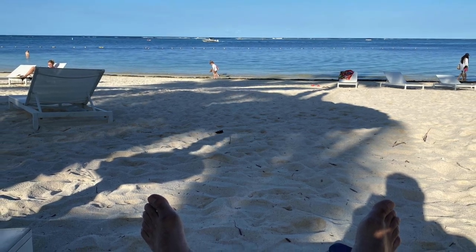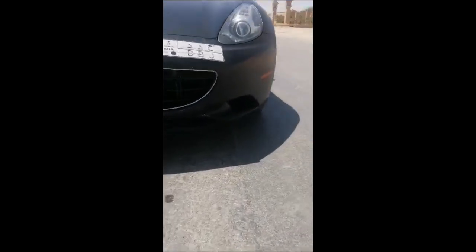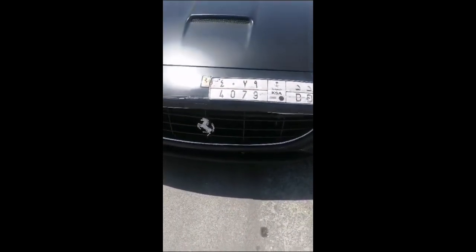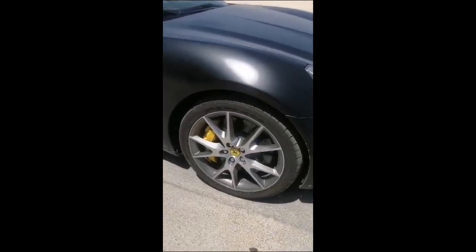We negotiated backwards and forwards. I went away on a holiday, and whilst I was on holiday sunning myself in Mauritius, I decided to purchase the car, and he sent me updated videos. You can see there's a little bit of nose damage on the car itself. So I thought, okay, well, I need to get the bumper sorted out.